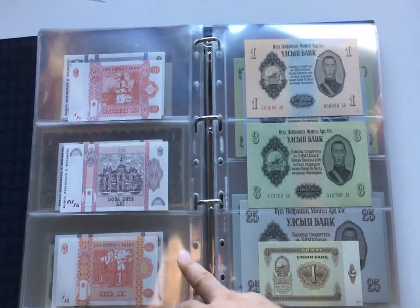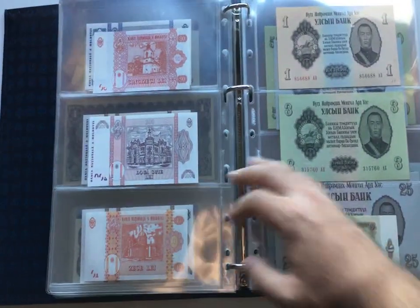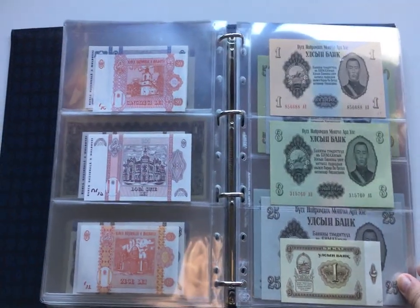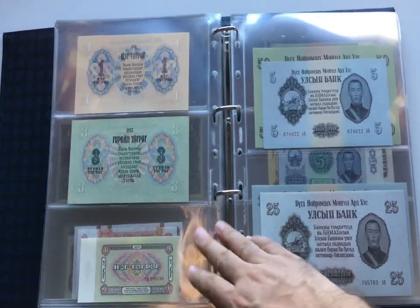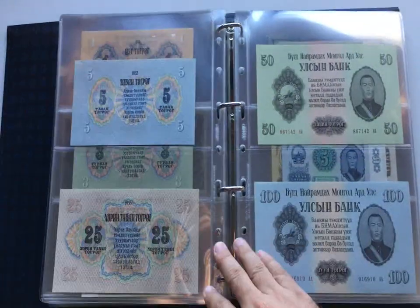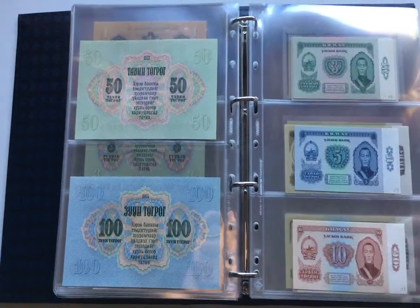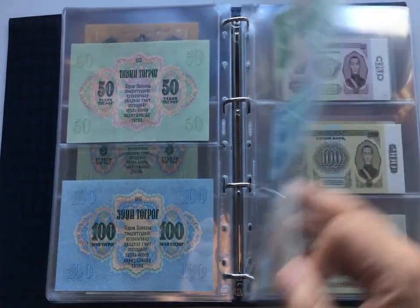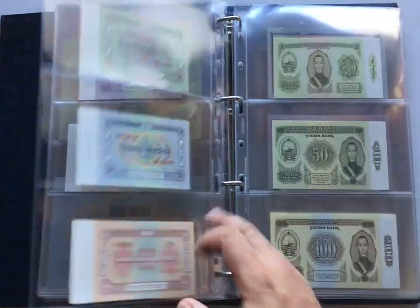And after that, it's Mongolia. And here again, I do have this relatively complete, with the exception of everything prior to these banknotes, which are extremely expensive. Also the first ones, very communistic style. Also those ones, basically copies of what they had in the Soviet Union, but with different faces.